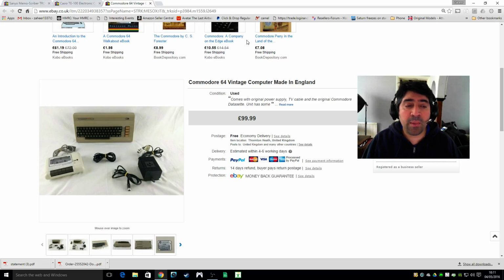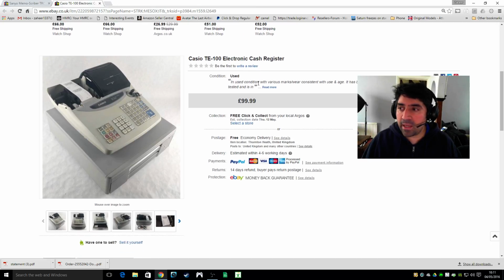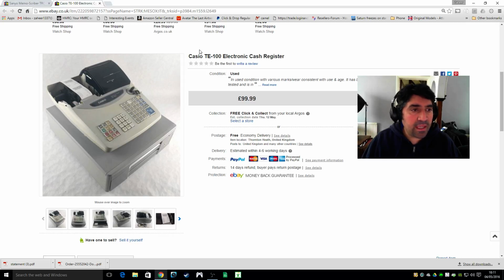Commodore computer, paid £18 at a boot fair, sold it for £100. Came with a tape deck. And here, what have we got here? The Casio TE100 cash register. I've definitely shown you guys this before. I think I paid £20 for it, and it sold for £100.